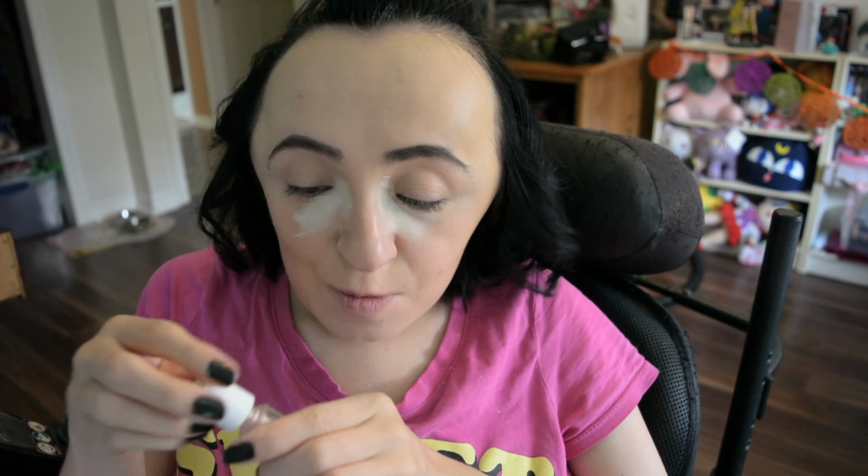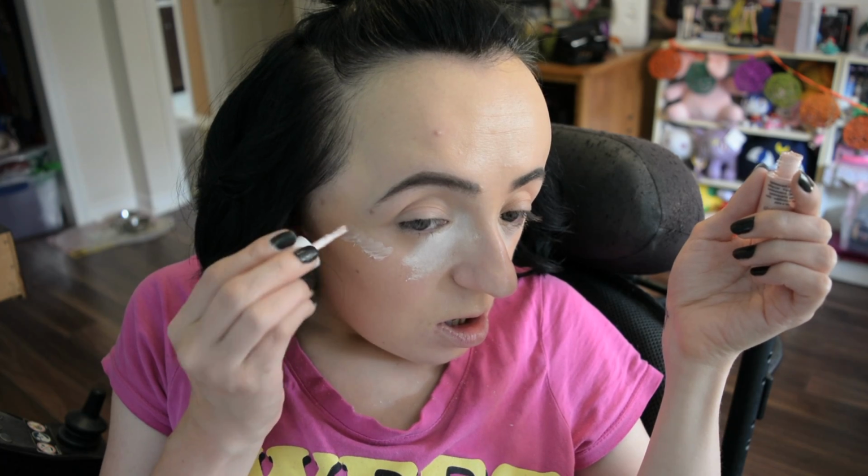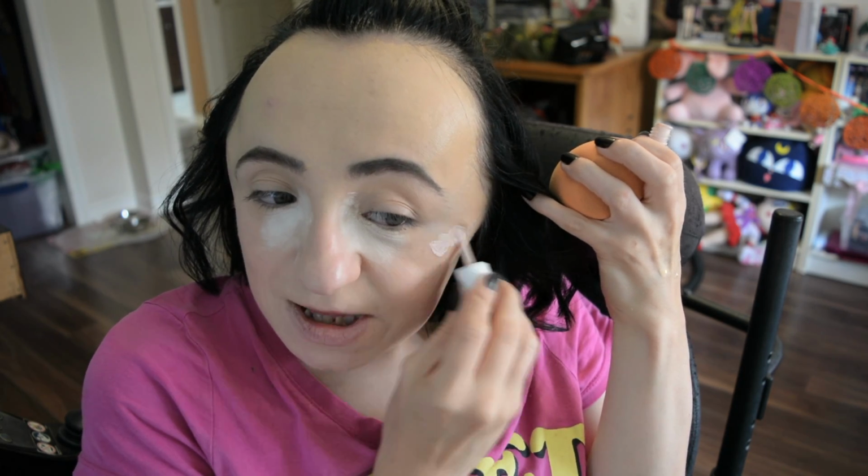Now before I set my face with powder, I want to use a little bit of this Better Fit High Beam on my cheekbones. Up here where I didn't put any powder. The only thing with this stuff though is you gotta blend it kind of fast. And it just provides a nice little glow that I will intensify later with another highlighter.